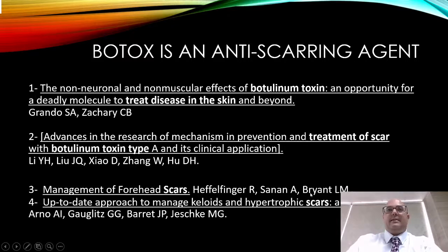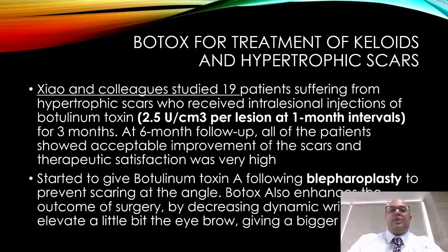So Botox is an anti-scarring agent. There is a lot of literature since 2017 talking about that, and the first to mention it was Shao and colleagues, who presented a study of 19 cases. Those patients had keloids and were injected with botulinum toxin inside the keloid, 2.5 international units per square centimeter of keloid scar every month for 3 months, and then they assessed the results 6 months after injection, and they found a very satisfactory outcome.